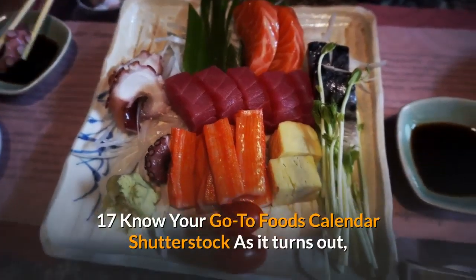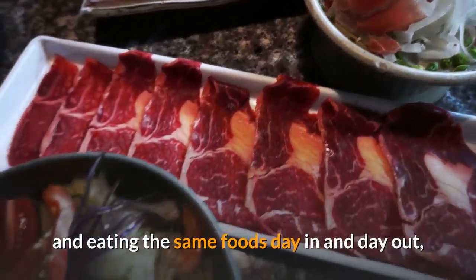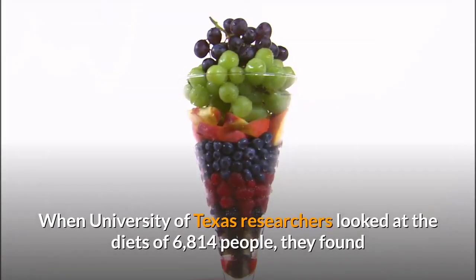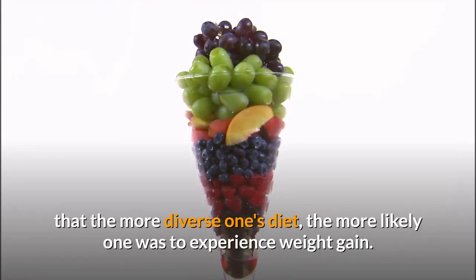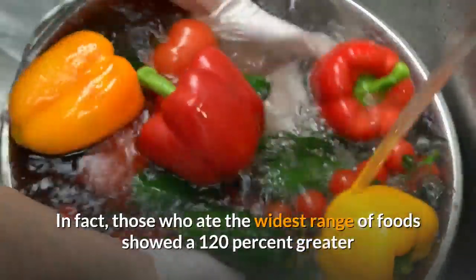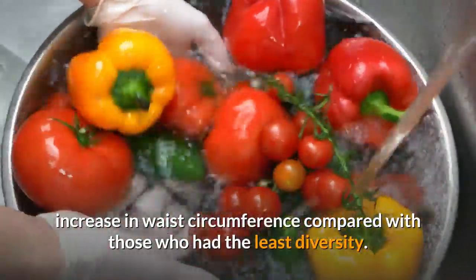17. Know your go-to foods calendar. As it turns out, there's something to be said for being a creature of habit and eating the same foods day in and day out, especially if you're on a mission to shrink your belly. When University of Texas researchers looked at the diets of 6,814 people, they found that the more diverse one's diet, the more likely one was to experience weight gain. In fact, those who ate the widest range of foods showed a 120% greater increase in waist circumference compared with those who had the least diversity.